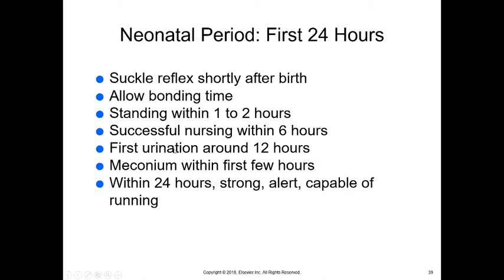So there should be nursing really successfully within 6 hours. They should urinate around 12 hours. And then meconium is going to be before that. It'll be within the first few hours. As soon as they suckle, that gets the contractions working in their GI system. And meconium is the first stool, which is all the digested stuff that they've swallowed in the placenta. So it'll look green and tarry, kind of greenish black and tarry, and it's a really thick substance. But we need to see that come out because that means their GI system is working.